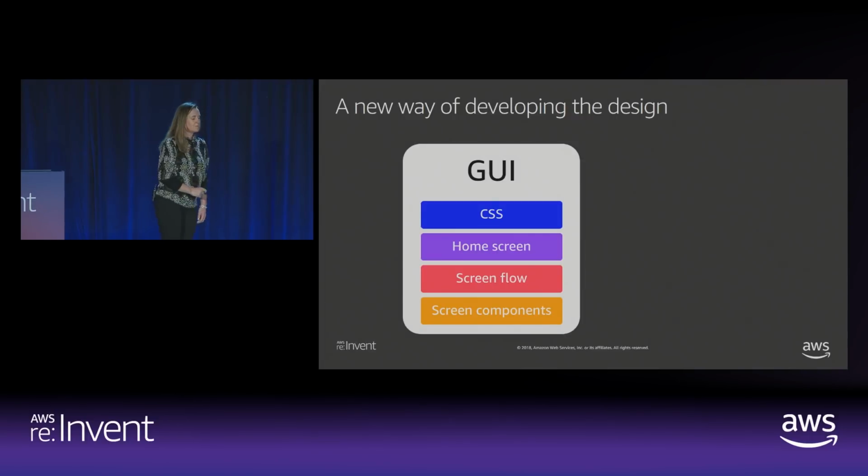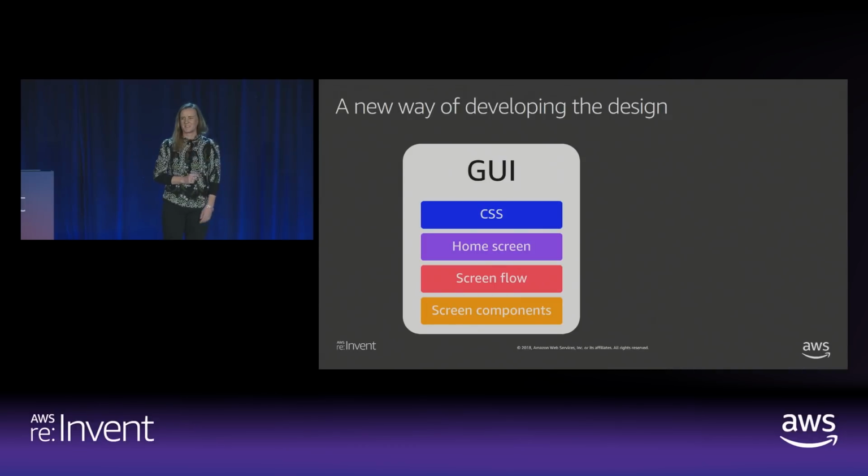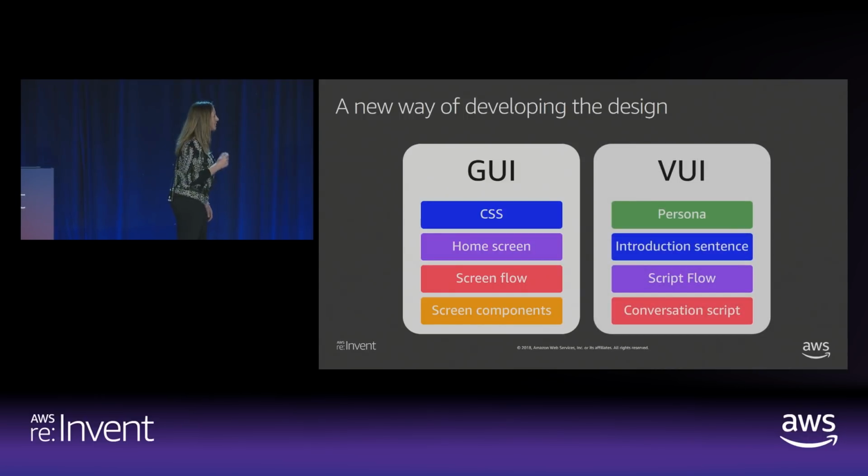So this was, to say the least, a whole new world for most of the team on the project. We're a bunch of web app Java developers. We're used to our GUIs. We know what a style sheet is, home screen, all great. Throw that out the window. We're in this world of the VUI, the voice user interface. All absolutely, completely brand new to everybody on the team.